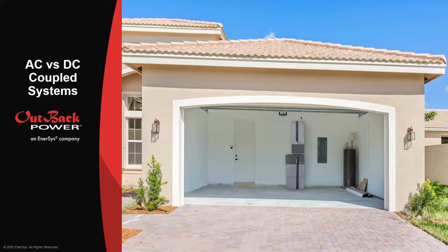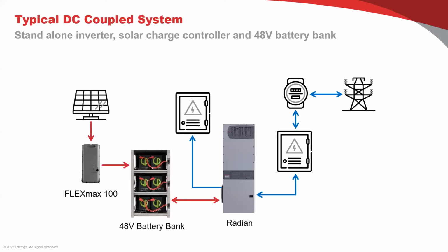Okay, so now we're going to take a look at AC versus DC coupled systems. This is a typical DC coupled system. You have a DC to DC converter called a charge controller. Some people call them solar chargers. They take the uneven power coming off the array, regulate it, and convert it down to a safe regulated battery voltage. And then once the batteries are full, that can be sent to the inverter to power the protected loads. Any extra energy that's left over can come out to the main panel loads. Anything left over from that can be exported if you have a net metering agreement with your utility. Okay, so that's basically how that works.